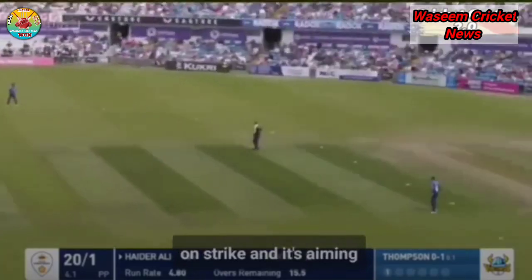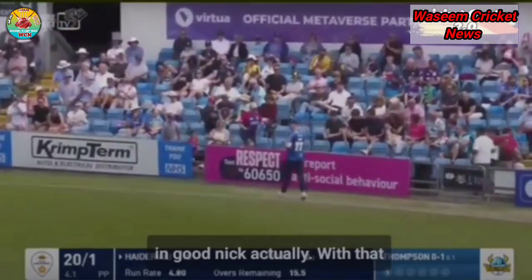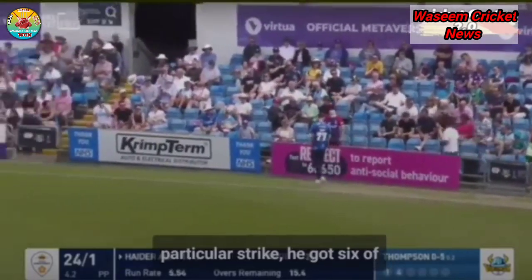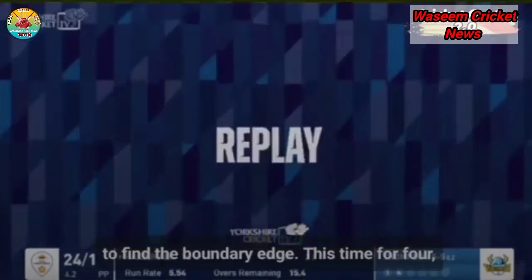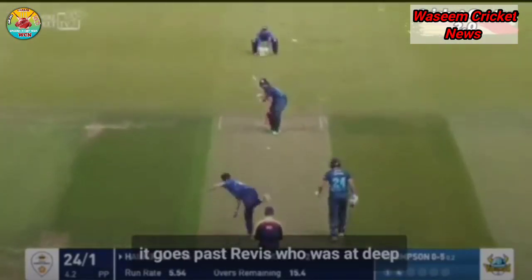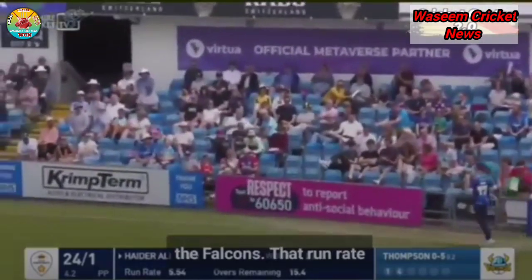Eye on strike, and it's aiming towards the leg stump, full delivery, and it's just flicked off the legs by Ali, who looks in good nick actually with that particular strike. He got 6 off Visa, and he's managed to find the boundary edge, this time for 4. It goes past Revis, who was at deep backward square leg. So a much needed boundary for the Falcons.